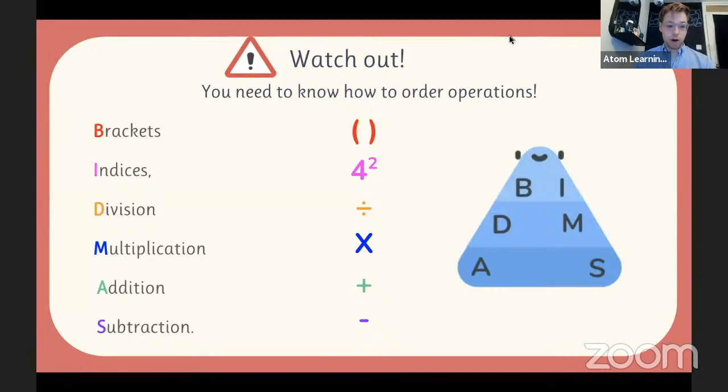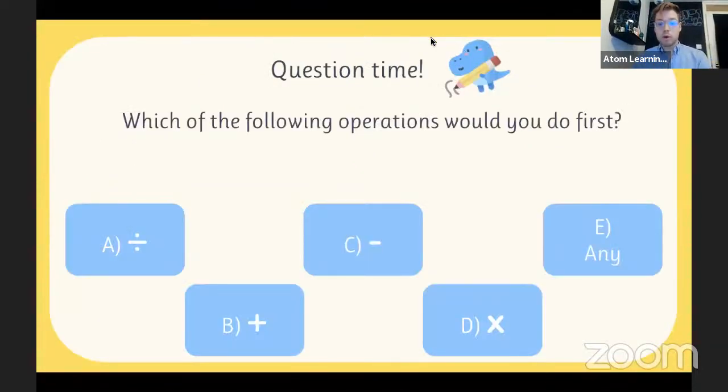Okay, so I hope we are ready for some questions. We've got a few questions just to get us used to the poll. So which of the following operations on the screen would you do first? A, B, C, D, or E?